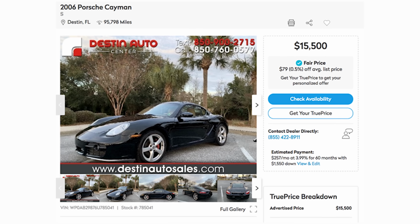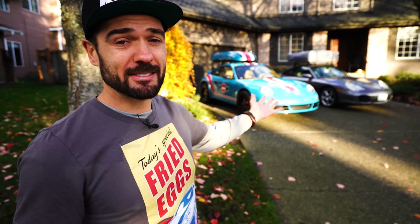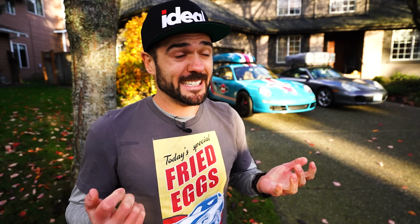And what can you get for $15,000? Well, a lot actually, if you're looking for a ton of fun in a Cayman. So there you go, some ridiculously cheap Porsches that you gotta go out and buy today. And if you buy the right one using the Ideal Car strategies, you could drive it for free or even make money on them, like these two here. Well, that one I don't think I'm gonna make much money on, but that one over there, yeah, it's definitely going up in value. And I get to enjoy it while I own it and then sell it for more.